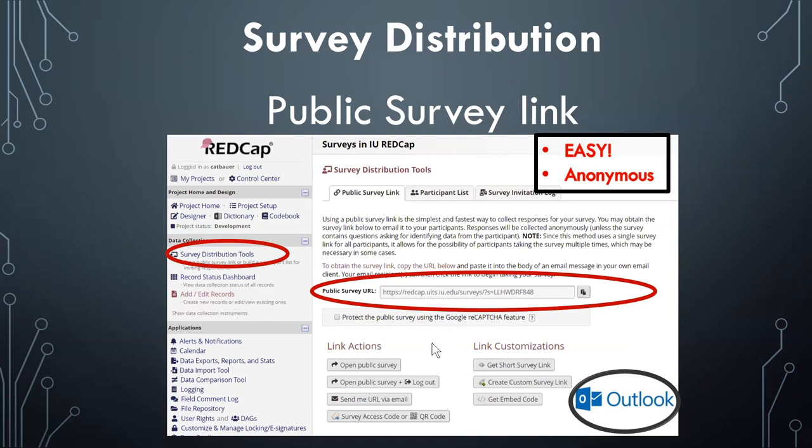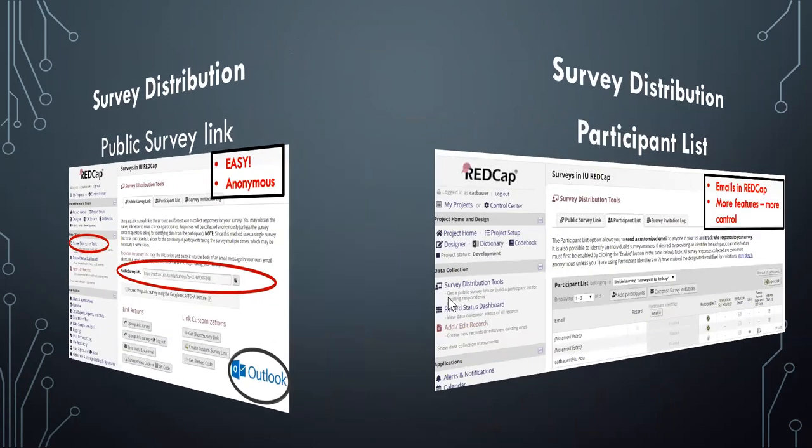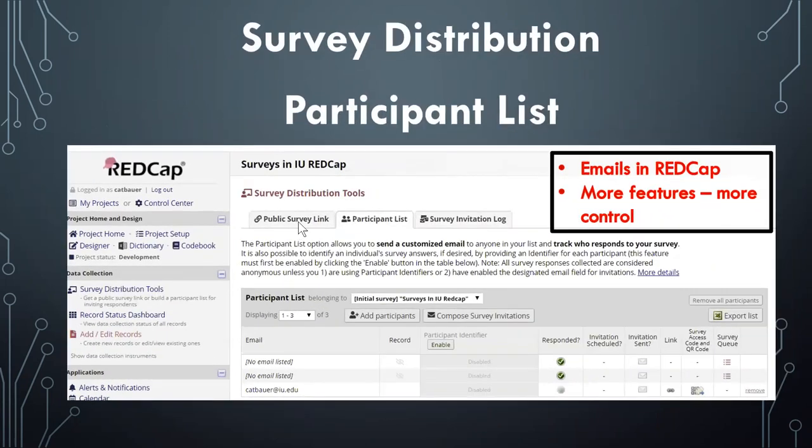So if you're looking for something where you have a little bit more control, and maybe it's confidential, but it's not anonymous, we have the option for the participant list, which is just right next to the public survey link. The participant list allows you to add participants' emails to the project. They don't have to be data points though. They can just be added here. And then you go to compose survey invitations and send those out. You can put the emails in REDCap and you have more features and more control.